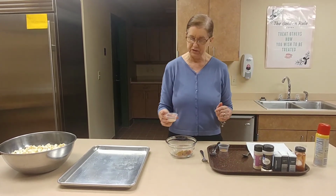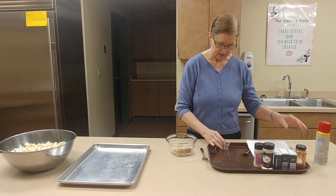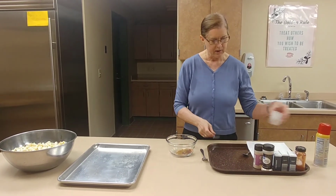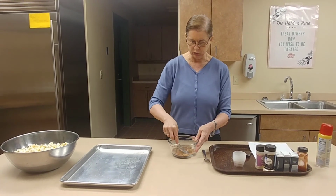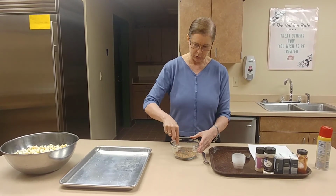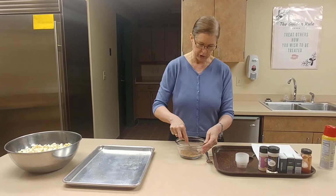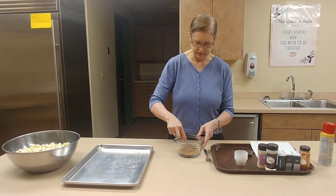Then we have half a teaspoon of celery salt in this one, and another 1/4 teaspoon of cayenne pepper, a little bit of heat. And again, in this recipe, you can change any of the quantities that you like to come up with a popcorn rub that you enjoy. Maybe a little more heat, maybe a little more salt. Again, we're going to stir all the ingredients together. Be sure to get rid of lumps.